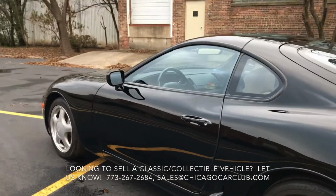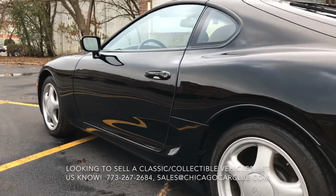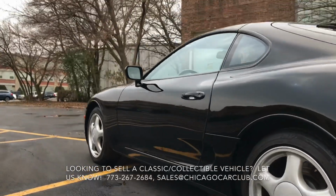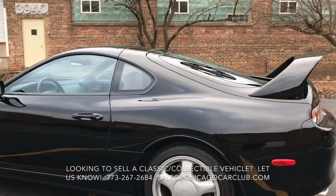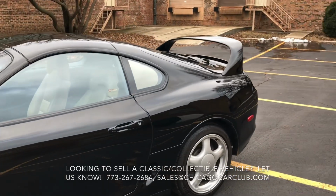This was never boy racer owned, never a speed junkie, just a local attorney who, when he saw it in the showroom while having his daily driver serviced at the Toyota dealership, just saw the car and fell in love with it when these things first started showing up in showrooms. It's kind of a cool story, and he's babied it ever since.